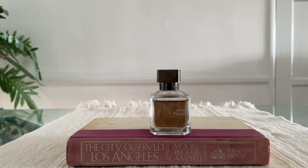Okay, and this last one is another recent pickup. I had my eye on this fragrance for a long time, and then I was watching a video by one of my favorite YouTubers. Her name is Moody Boo. I'll link her channel below. If you don't follow her, you really should.